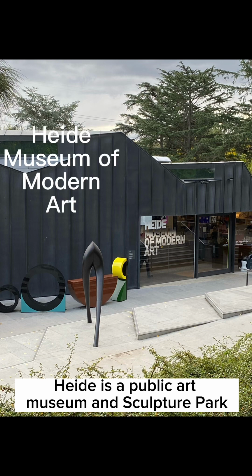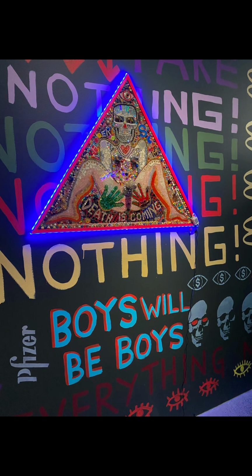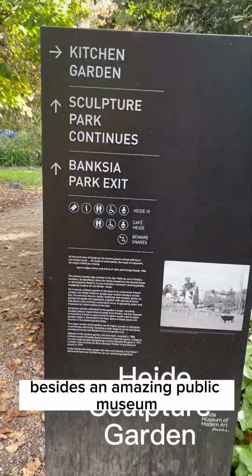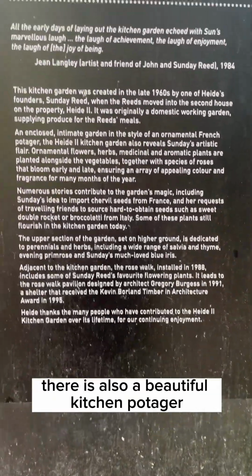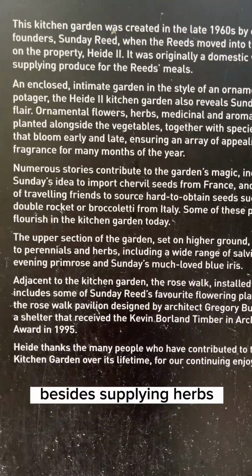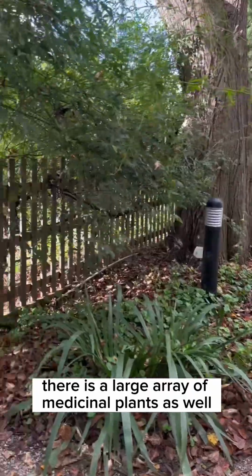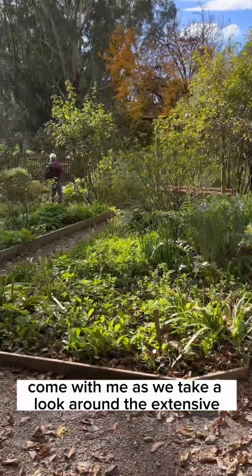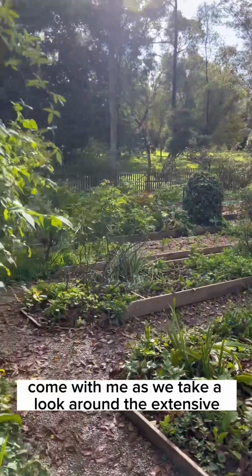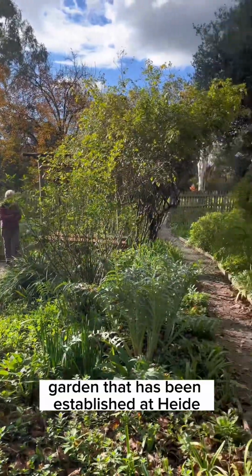Heide is a public art museum and sculpture park covering 6.5 hectares. Besides an amazing public museum, there is also a beautiful kitchen potager. Besides supplying herbs and vegetables for the kitchen garden, there is a large array of medicinal plants as well. Come with me as we take a look around the extensive garden that has been established at Heide.